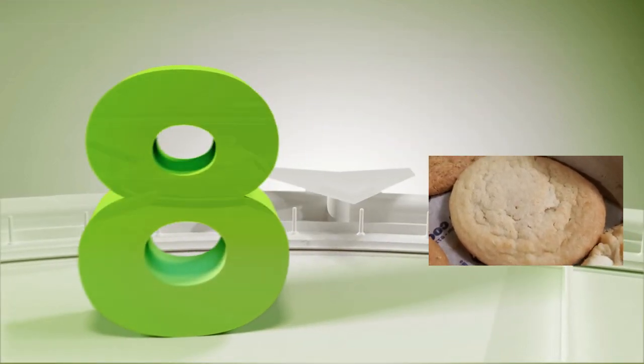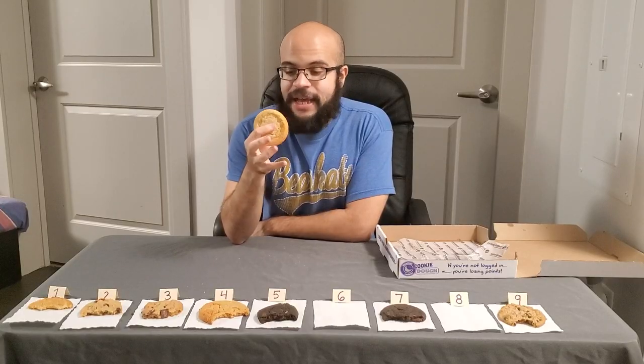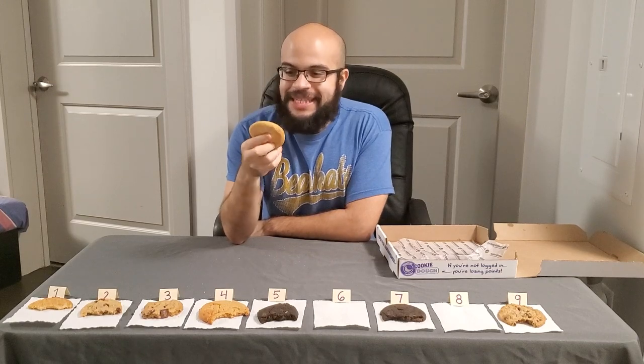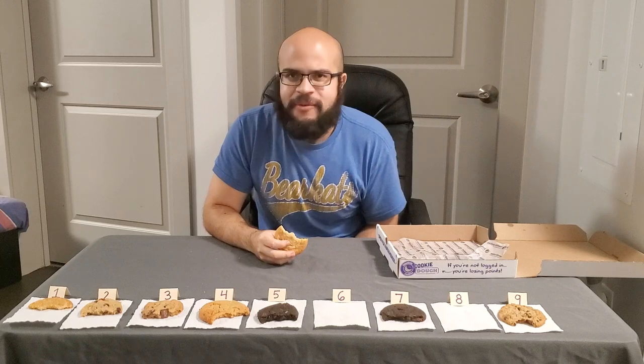Trying to top that Snickerdoodle goodness, we have our traditional sugar cookie. I will say, very soft in the middle, and you guys know I'm a fan of that squishy-ishy middle. So let's take a bite. Let the diabetes times roll. I'm having fun here.